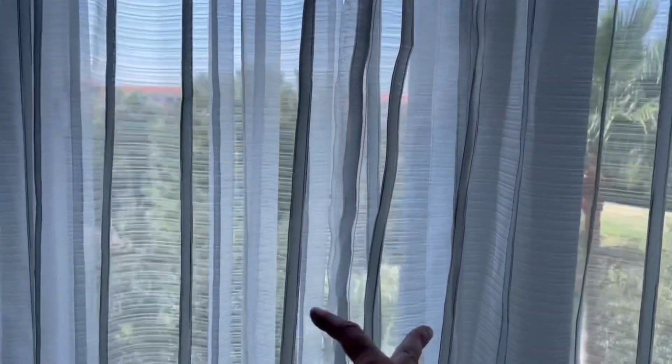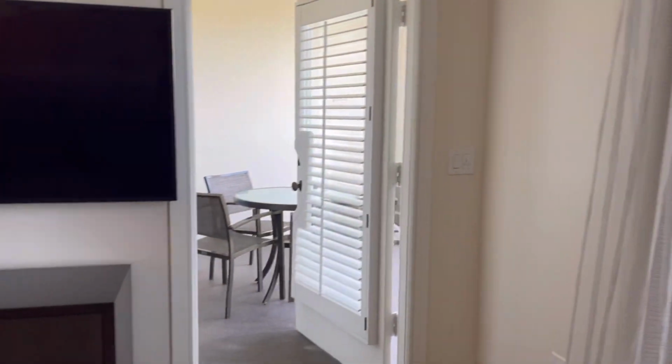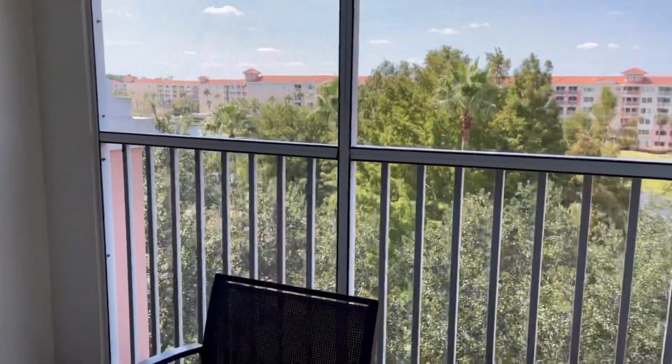Now please bear in mind, this is a renovated room. They are currently working on other ones too, so if you're going to be checking in soon, you may not get a room like this. So I'm just showing you the renovated one, but you could always ask. When I go up to check-in, they usually show me my room, and usually I take it.